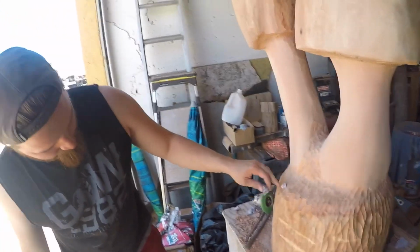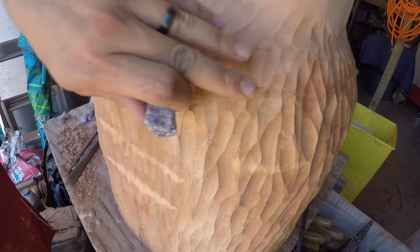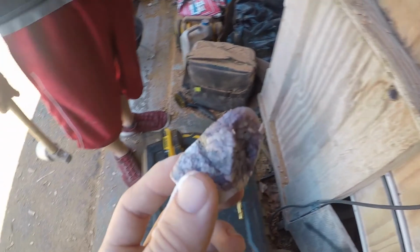So pretty much that was the surprise. It's going to grab these rocks and we're gonna drive them all into this piece of wood. So this is kind of what they're gonna look like.